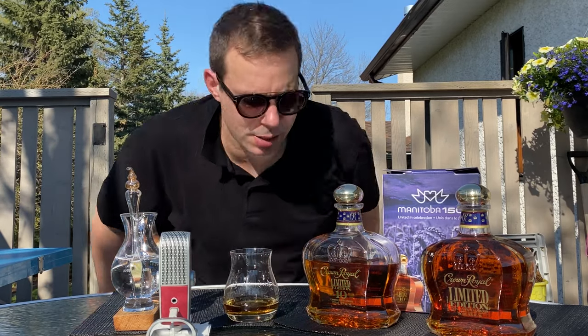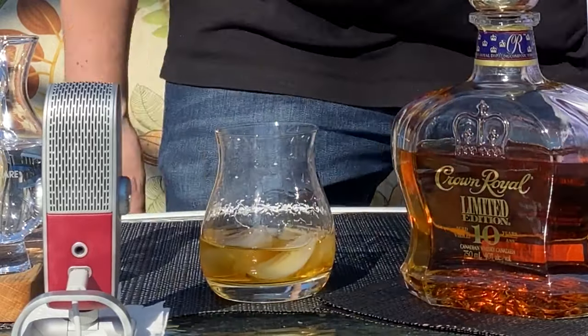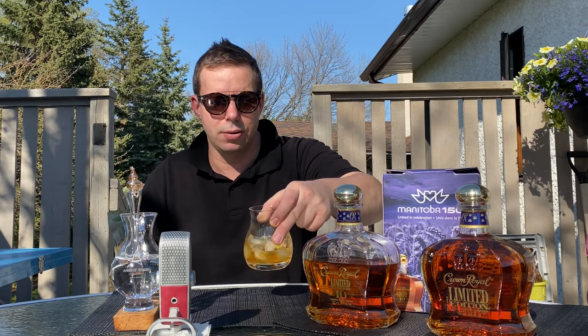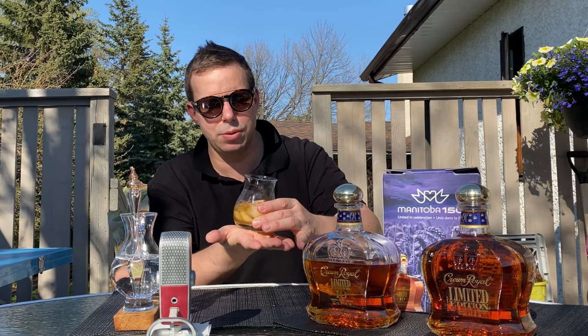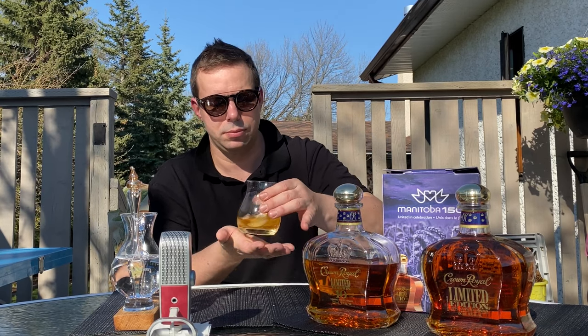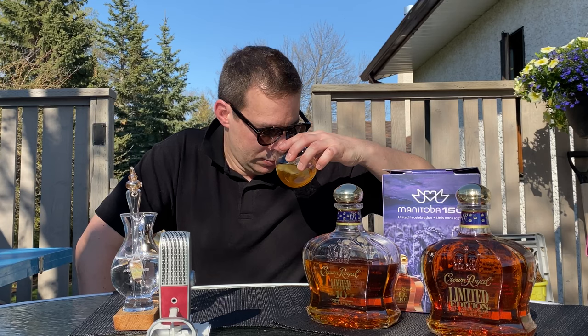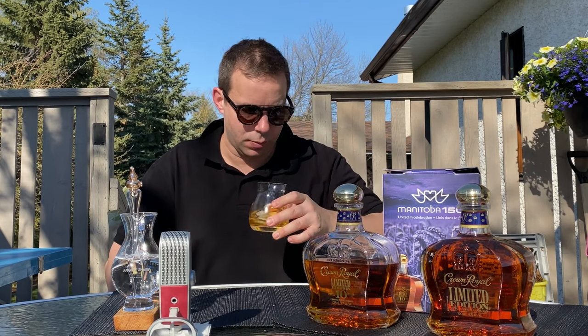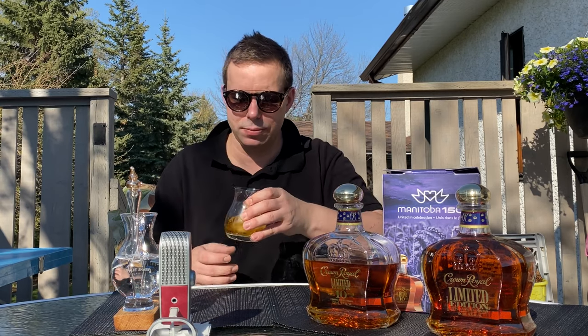I'm going to try adding a bit of ice. Be right back. Okay, adding some ice into there. And let's see how we do. We've got about 4 or 5 cubes. You get beautiful vanilla alongside this minty rye note. So it's cut out a lot of the scents, but it's sort of letting one or two of them really come to the forefront.